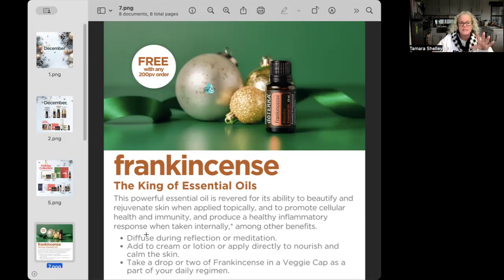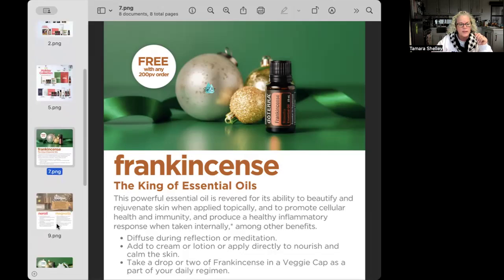Okay, so we got frankincense free with any 200 PV order. Doesn't have to be a subscription order. Doesn't have to be that loyalty rewards card. It could just be an individual order. But any one of those, and it'll get automatically added to your cart. You don't have to do anything to get it added. Okay. All right. So that's the first one.